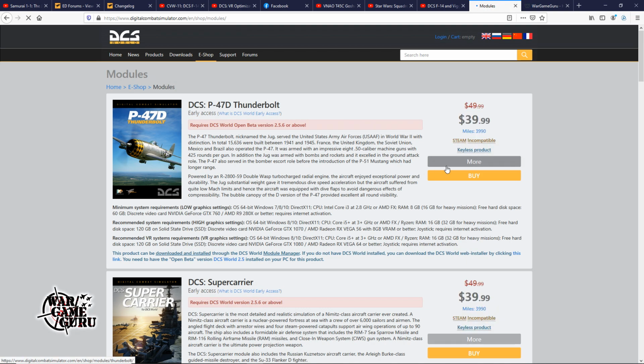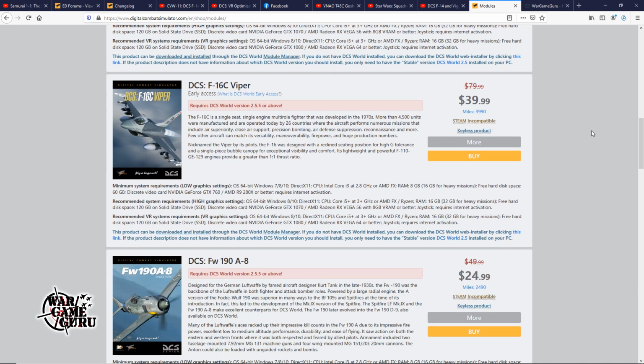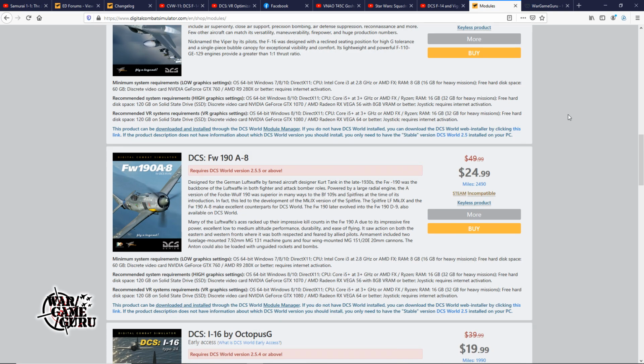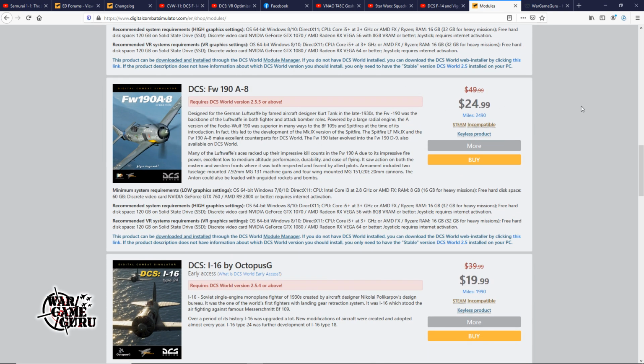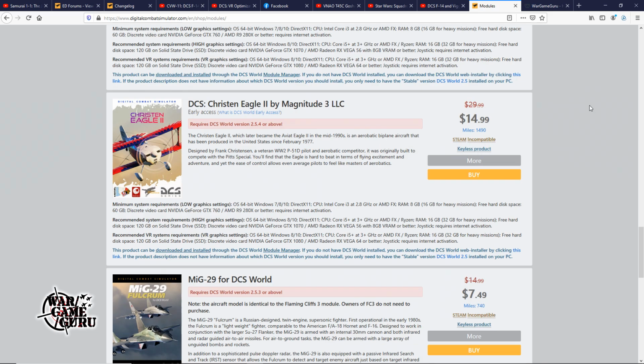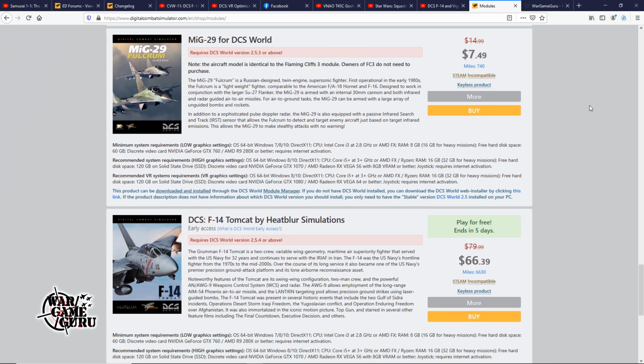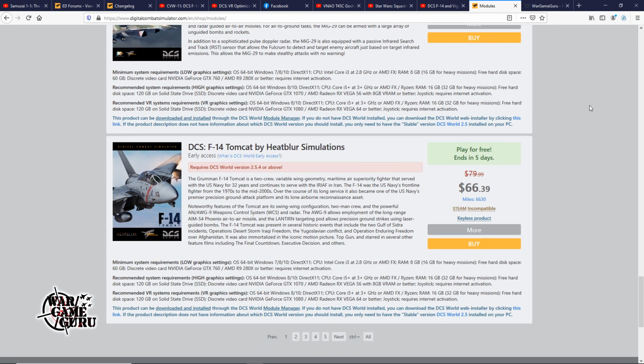And let's take a look at the modules to give you an idea of what you can get. So the Viper is half off at $39.99. Most of the Warbirds are $24.99, which is half off. MiG-19, $24.99. Kristen Eagle 2 is only $15 bucks. Looks like that's half off. $66.39 for the Tomcat. I think it's worth that.